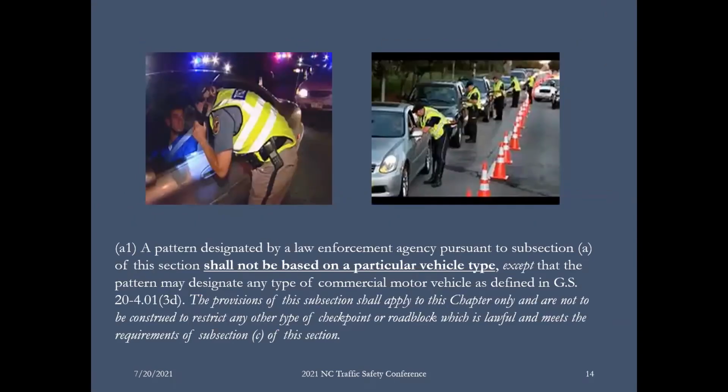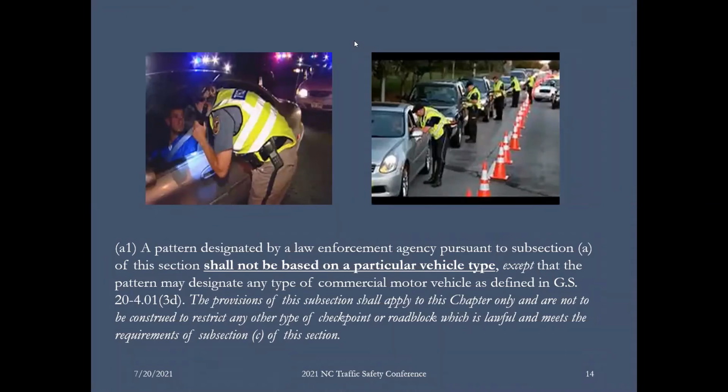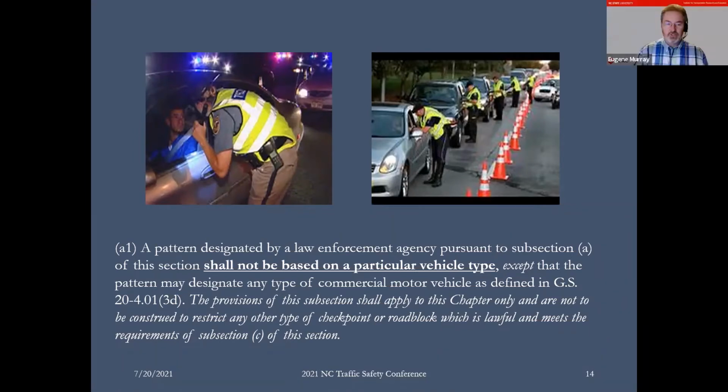So a pattern designated. Dean, are you there? I think I see somebody said there was a question. I'm not seeing that on my screen. Oh, I see it. Does a mutual aid agreement or memorandum of understanding need to be in effect if an agency is participating in a checking station outside of their territorial jurisdiction and working under that agency's plan? We will actually get to that later in the presentation. We have some slides on mutual aid agreements, so we're going to get there. Thank you, Justin and Jeff. Great question.